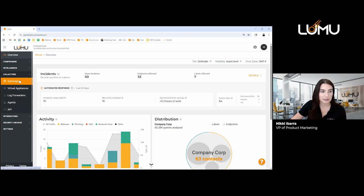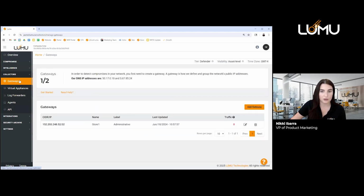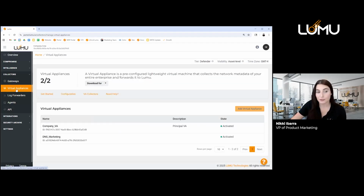So we have different collectors for different environments, right? These are all of the different options that we have available. We have gateways, so it's almost like a DNS forwarder option that you have here. We have virtual appliances, which are great, depending on your organization, how it's structured, and what makes most sense for you. We try to give you all of these different collectors as options to be able to visualize the network, and make sure that you have visibility into that. So for the virtual appliances, we have VirtualBox, VMware, Hyper-V. We have all the different options to set that up.